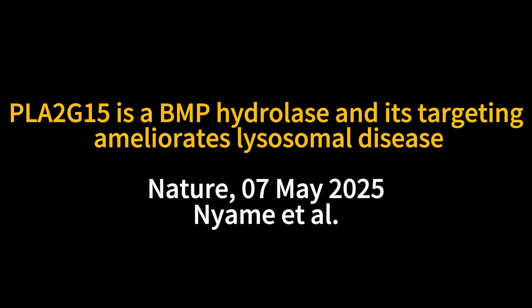Okay, reducing cholesterol buildup in cells is one thing, but does getting rid of PLA2G15 actually help in a whole animal model of NPC1 disease? That was the crucial next step, testing the therapeutic potential in a living organism. They used NPC1 deficient mice, which model the human disease. And they knocked out the PLA2G15 gene in these mice as well. Exactly, creating double knockout mice, and the results were pretty remarkable. How so?